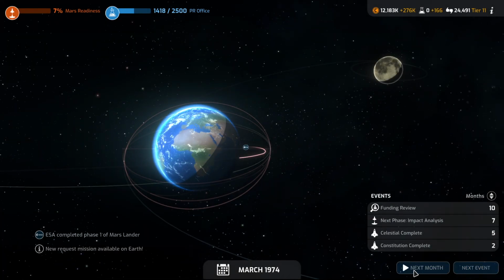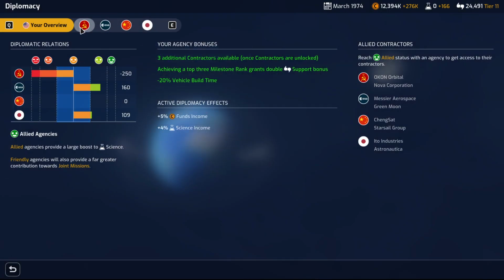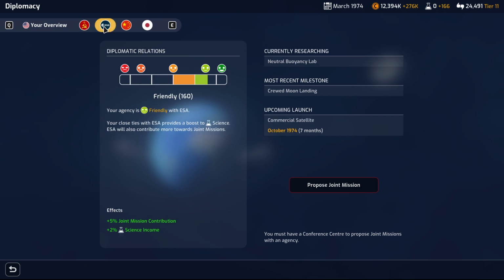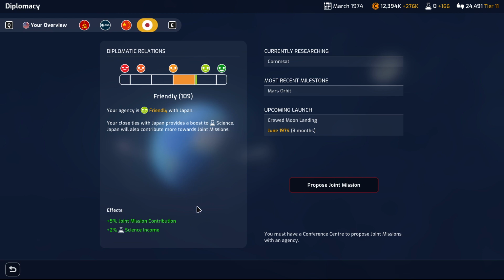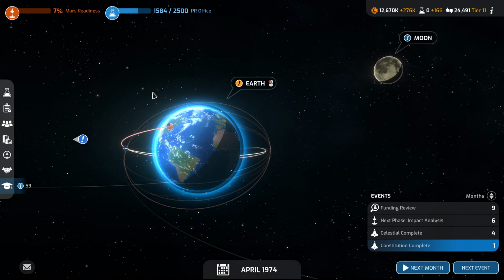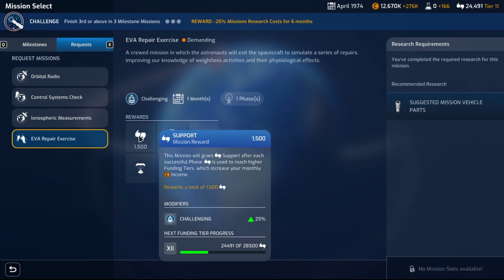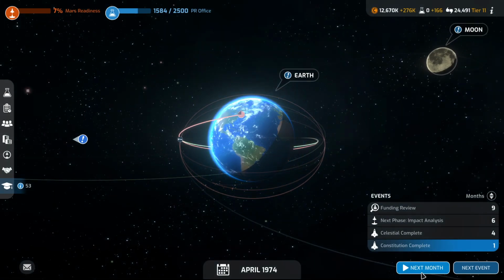Now, next month. Let's just quickly check what are our opponents doing. We haven't been doing that in a while. Buran, hehe. Neutral buoyancy lab, Mercury orbit, and ComSat. Alright, whatever. Let's continue. What, we have another request on Earth, EVA repair exercise. Challenging, that would be actually nice, except I have no mission slots available.